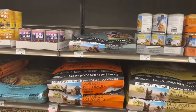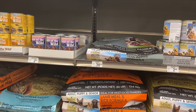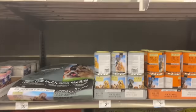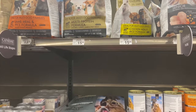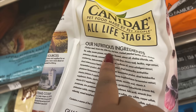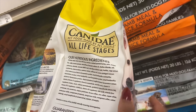Let's look at this one. Canada used to be an excellent brand. I used to use it back in the day. It used to be very reliable. So let's look at the yellow, and then we'll look at the multi protein formula. So, chicken meal, brown rice, white rice bran, cracked pearl barley, peas, chicken fat, millet.